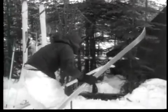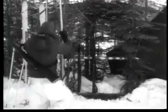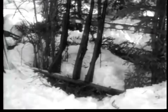Keep track of equipment. Small articles especially have a way of disappearing in deep snow. Or if left on the snow, even a light wind drifting the snow is enough to cover them and wipe out all traces.